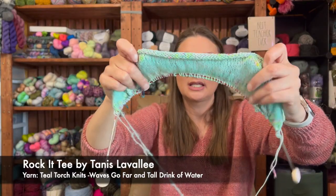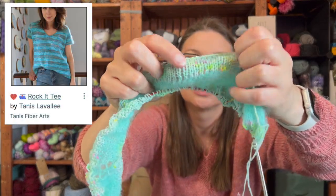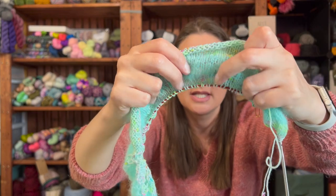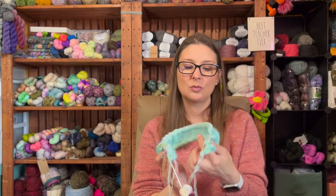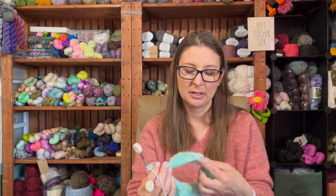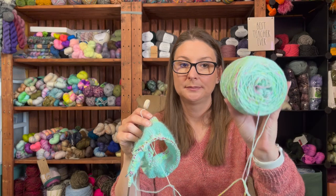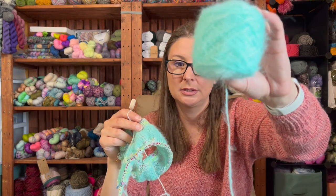It's a V-neck, so I haven't connected the front yet. I've got the first little bit of the sock yarn. I've got 1 repeat of the Suri, and then I'm back to the sock yarn. This is a striped t-shirt, and so it'll have alternating stripes of this color and this color.